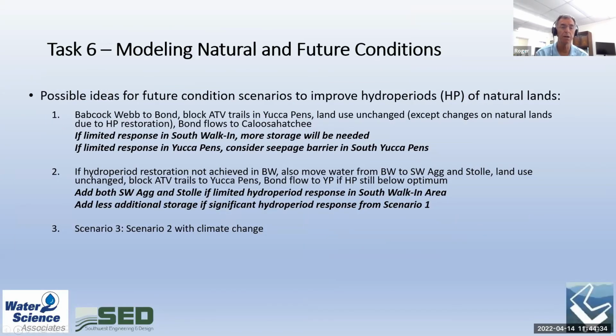Where do we go next? Scenario 1, I just talked about it. We moved Babcock Webb into Bond. We blocked ATV trails in the Yuca Pens. We did not, as part of scenario 1, plan for the outflows from Bond to go over into Yuca Pens. Our questions prior to beginning the alternatives analysis were: if we had a limited response in the South Walk-in area, then we would need more storage. Well, we clearly need more storage. We said if there was a limited response in Yuca Pens, consider a seepage barrier in the south part of Yuca Pens. We've already incorporated that to some degree.